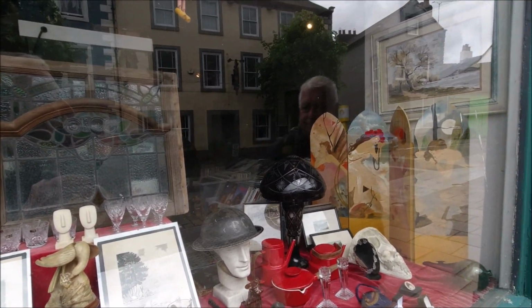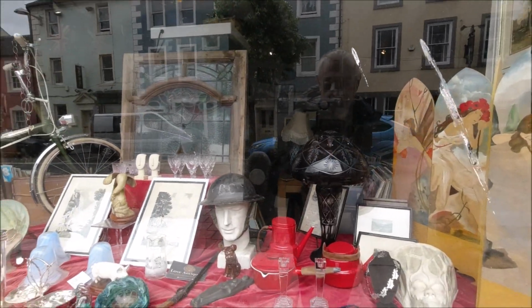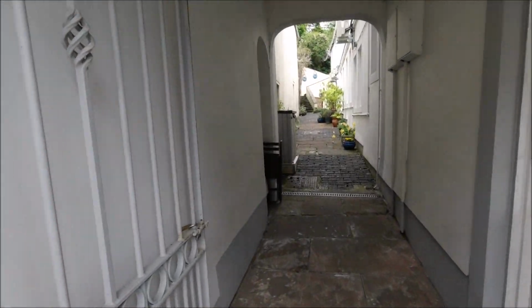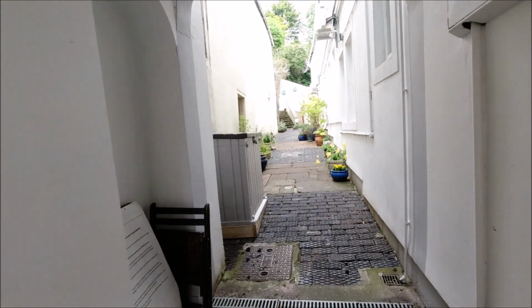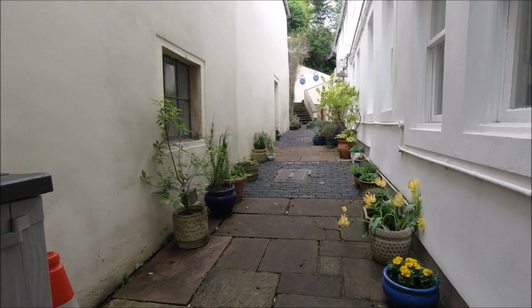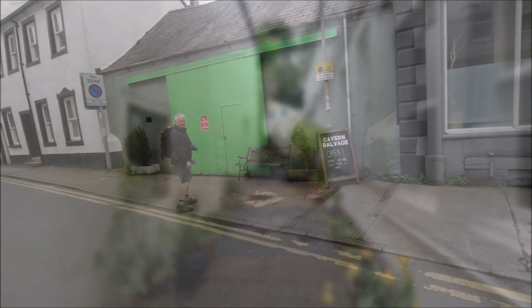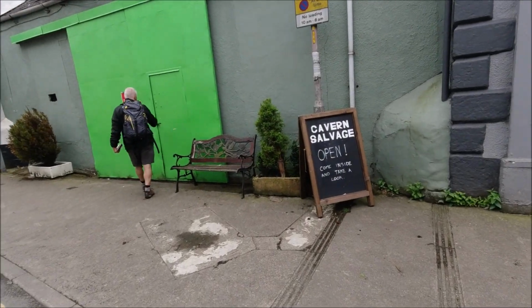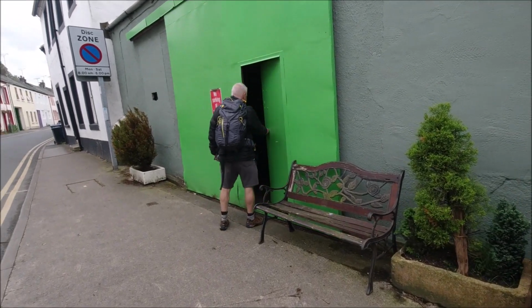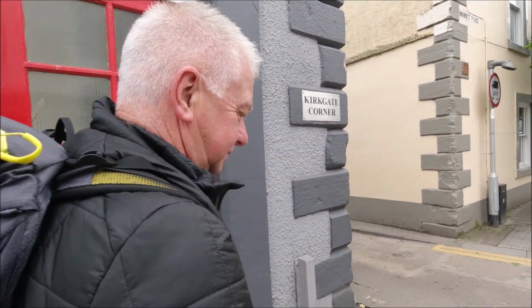I don't know how we're doing for time, but I've seen somewhere else that I'm sure would make a good nosy. There are lots of nice little alleyways off, with, I presume, what used to be housing, now businesses as much as anything else. Cavern Salvage. This is one I saw that I thought Keith would want to have a look at, but I'm not sure we'll be able to film in there. It wasn't open. Could open the door and peep in, but no. So, time to get back to the van.